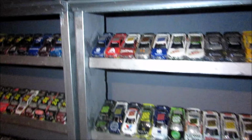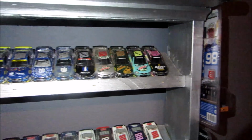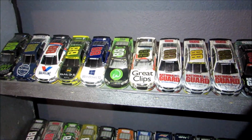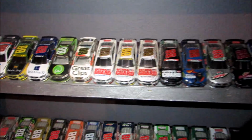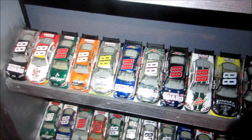Okay, so I got the Juniors all set up. I'll get 2017 put on here when I get them back. But here's 2015 Dale Juniors. There's a lot of them. I have some customs that were never ran, of course. The Great Clips one's a custom. Here's the 2014s, the 2013s. The 2012s, 2011, breaking down to 2010, and the 2009, 2008.